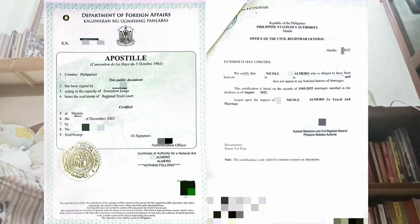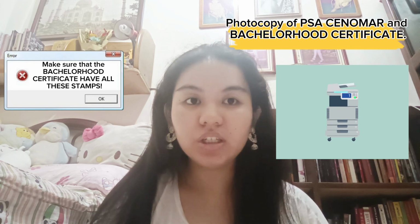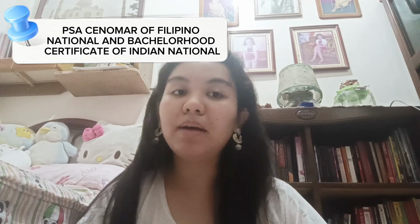And for the counterpart, which is the Indian national, it should be your bachelorhood certificate. Mind that you need to have the original copy of it first, and have the photocopy of the 2 requirements, which are the bachelorhood certificate for the Indian national and the PSA CENOMAR for the Filipino national. The PSA CENOMAR for the Filipino national and the bachelorhood certificate for the Indian national certify that both of you are single, or that one or both of you have been married to a previous partner, or if not, then this is the first time that you're going to get married. So this is the proof of all of the licenses and all of the authorized marriages that you've been into.